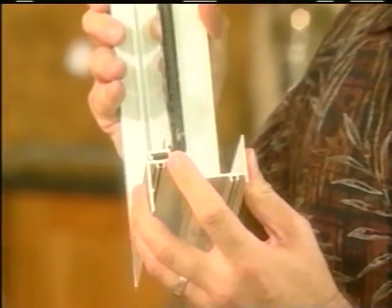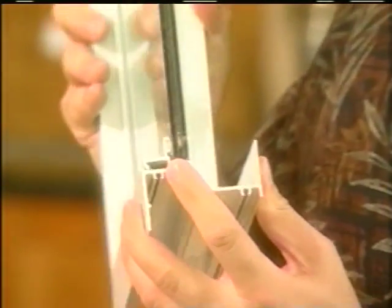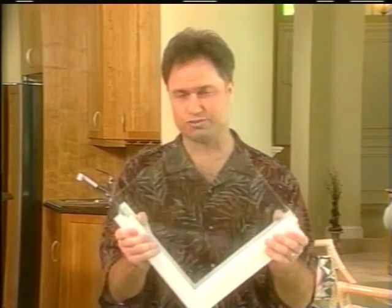And that's not all. This glass is encased in a heavy-duty aluminum frame with an extra-wide channel. And the glass is held in place by a super tough sealant. And the frame is secured in the window opening with heavy-duty screws.